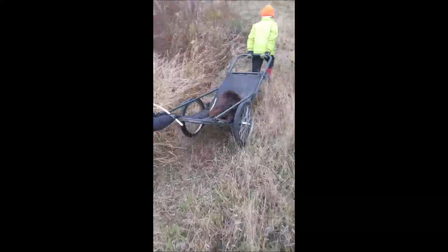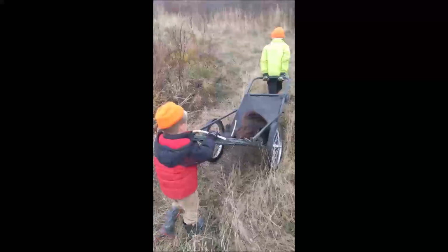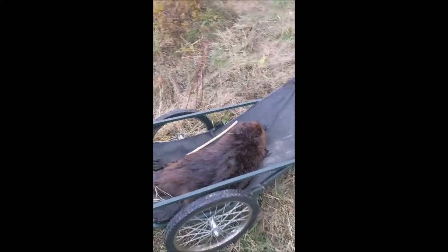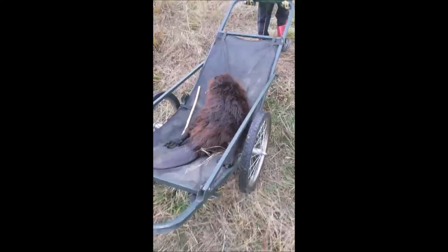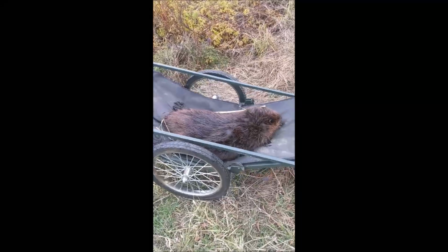Carting the beaver back down the trail. We got one more to go get, but this is way easier than hauling them in your pack basket 400 or 500 yards back to the truck. Yeah, I think we can get the hang of this, huh, boys? 100 yards. Let's go, keep going.